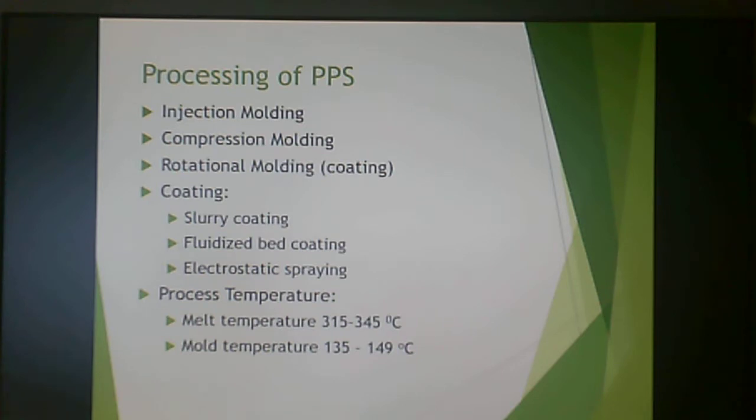Electrostatic spraying is usually for a metal coating, and that's what the application of polyphenylene sulfide is most often for. You cause a charge to be across the surface of the metal, and the particles of polyphenylene sulfide are attracted to the metal part, and then you put it through an oven, and it melts the polyphenylene sulfide and coats it on the surface. So that's what this is often used for: powder coating. Its process temperature in the melt is up to 345 degrees Celsius, which is high, and you have to keep your mold up to 149 degrees Celsius.